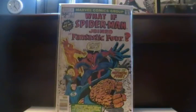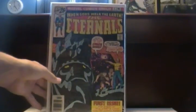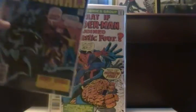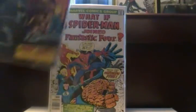All right, next book, Eternals #1. Didn't really pay that much for it either. I paid like $8 for it, so yeah. Oh, and my What If comic, I paid like $5 for it.